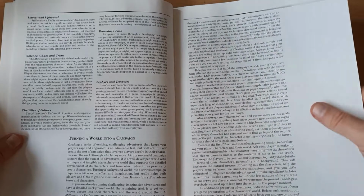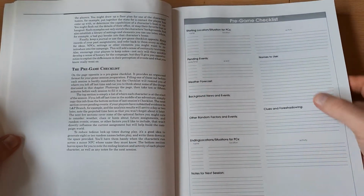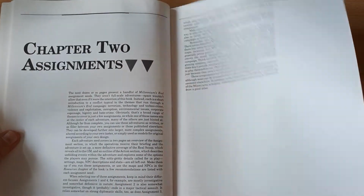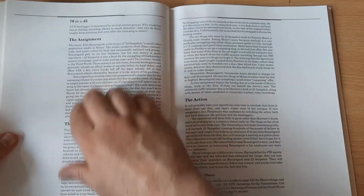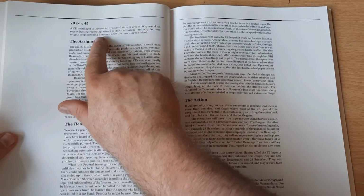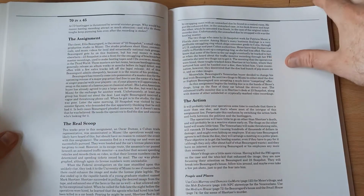Turning a world into a campaign. Pre-game checklist. Just giving you certain things you should probably think about. Then we've got assignments. So we've got some ideas. So, an assignment. A CD bootlegger is threatened by several sinister groups. Why would his recent bootleg recording attract so much attention? Why do these toughs keep pursuing him even after the recording is stolen?